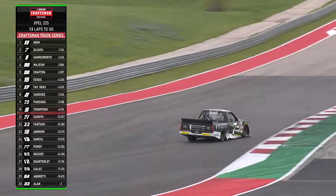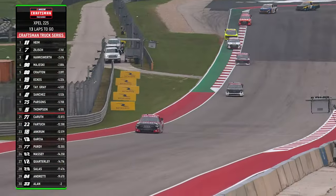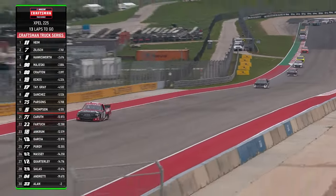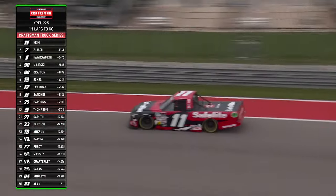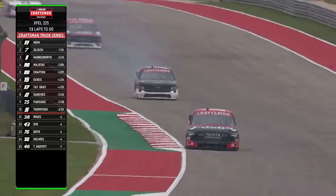Corey Heim says, bring it on. Yeah, kid. Come get me. I want to see some of that. Corey Heim's a road course winner, did it last year at Mid-Ohio. Zilisch, well, this is his first career Truck Series start, so.